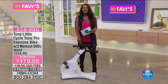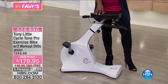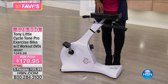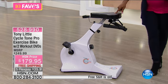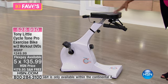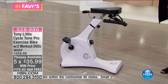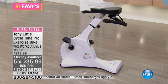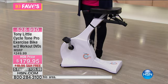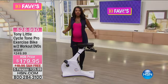This right here is exercise from Tony Little. And now we know Tony Little is America's personal trainer. He's created the Cycle Tone Pro exercise bike. This is an exercise bike, but it doesn't look like your traditional bike, because traditionally you would have 2 wheels and you would have the handlebars and the whole 9 yards, right? And you'd have something that would take up a considerable amount of space in your home or in the room that you decide to put it in.